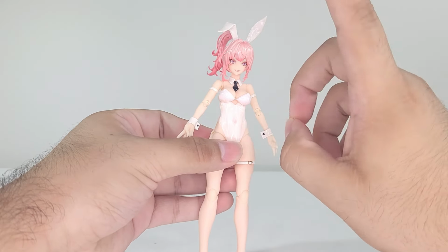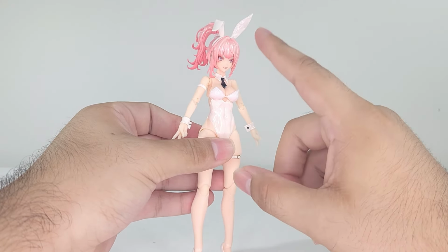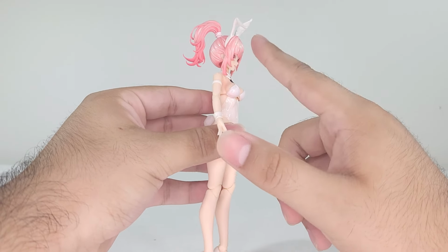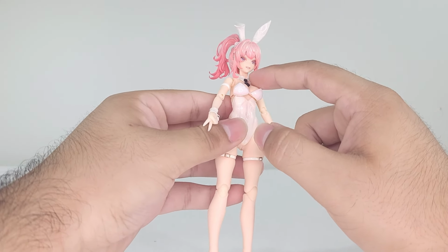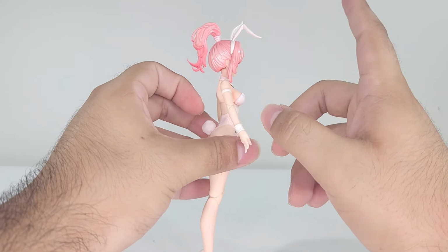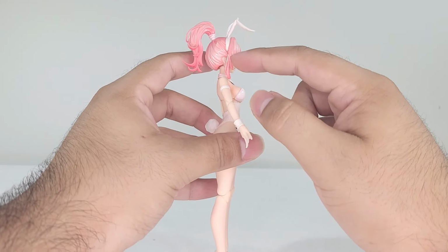So for the head, she does have a ball hinge combo, but it's a very weirdly done ball hinge combo, and I'll show you why. So the ball hinge, I don't want to take it off because I haven't tried taking it off yet. You have your regular ball peg that goes onto the neck, and you have your ball peg that's supposed to hinge back and forth, but it's going onto the back of the figure. So onto the back of the cranium.